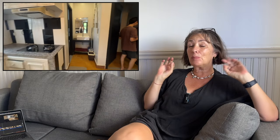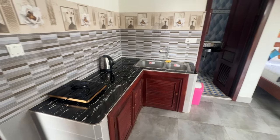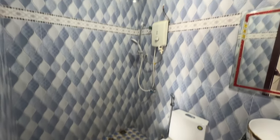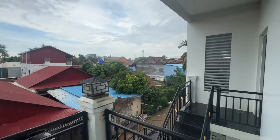I don't know what it was, but I just wasn't feeling this apartment, and it was in a brilliant location as well. So, cooking facilities, a kettle. The bathroom has the best sink, toilet, jazzy floor. Look at that. Hello. Gorgeous bed. Fridge, freezer, and the most amazing balcony. Look at that.